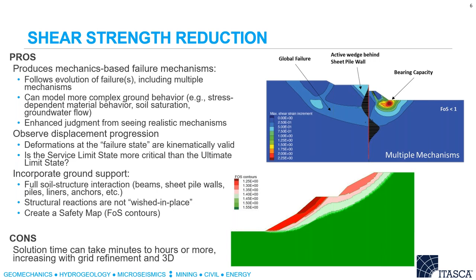And finally, you can incorporate full ground support. You can have full soil structure interaction. The structural reactions are generated by full interaction and are not just the ultimate values. And one frequent complaint that used to be there is that you can't show multiple factors of safety, as in if you wanted to know how much volume of slope will move if you were looking for a factor of safety of 1.5. That's no longer a limitation either. You can actually generate a factor of safety contour map like this, which will show you, depending on what strength reduction factor you use, how much of a volume would move. So for a small failure surface, the lowest factor of safety is 1.25 here. But if you had a strength less than 1.5 times the current values, you would get a much deeper failure surface as seen here.